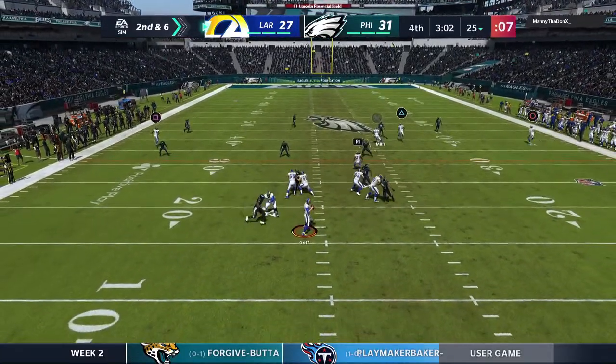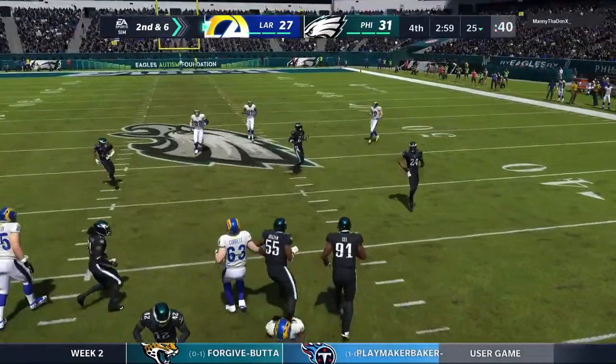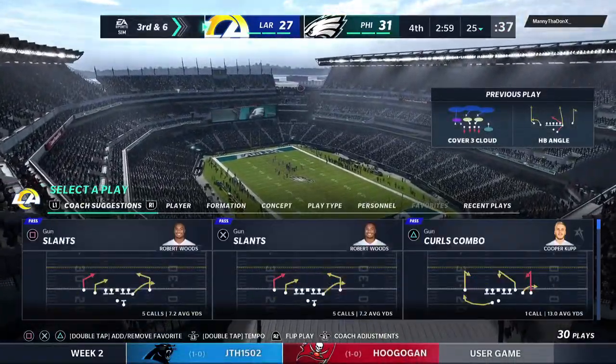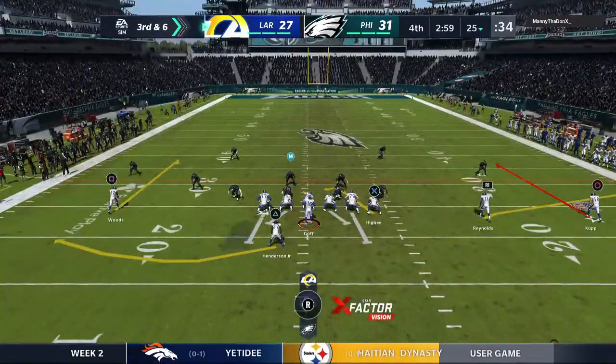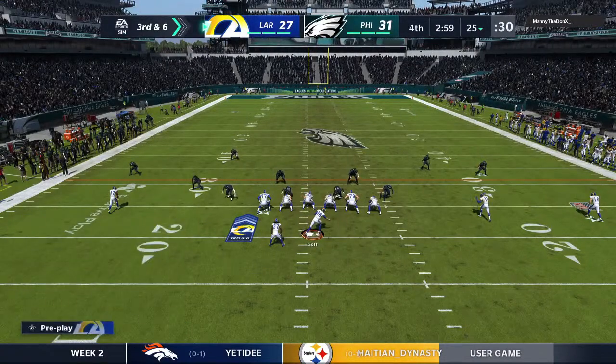To throw again on 2nd down. Goff. And that is incomplete. A lot of force bearing down on him there. He could not hang on. It's 3rd down. One of the bigger plays in the game thus far. The crowd getting into it as we come up on a big 3rd down.